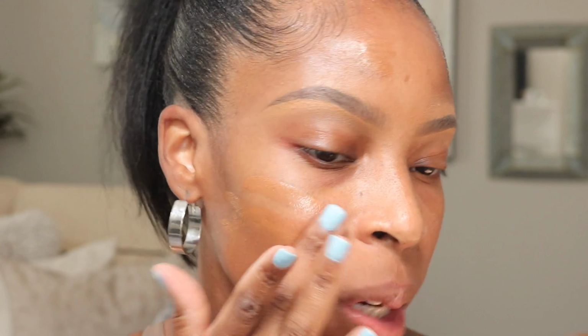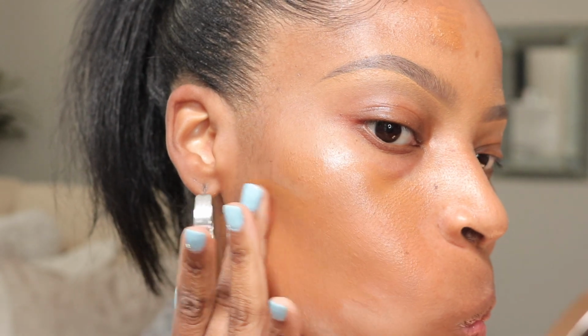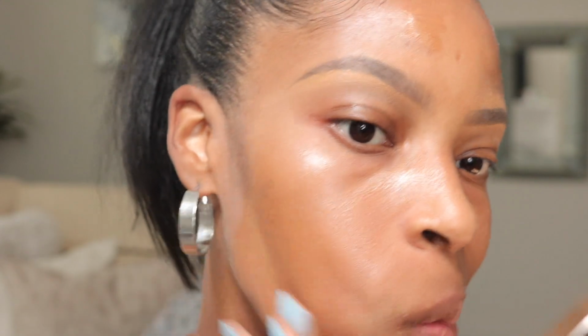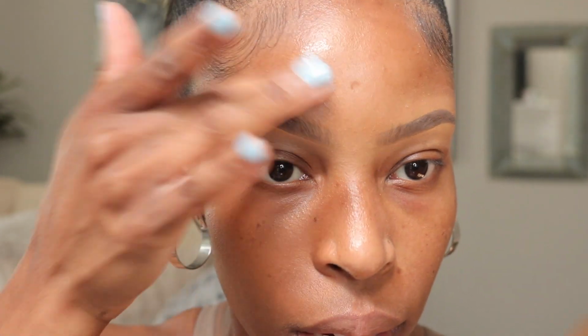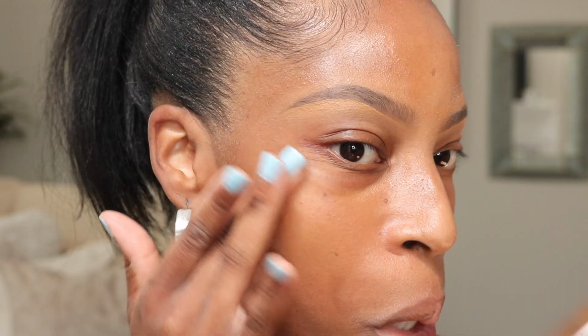I kind of feel like I should have used less of this. Let's see. I feel like this already has a lot of coverage in it. I can definitely see the warmth in this product, so yeah, I see the coverage. It's adding just a warm tint. I see a little bit of a luminous vibe there going on. Definitely luminous. And I feel like at this point, with me trying to spread it out, it's kind of drying down a little bit. The texture is thicker than what I was expecting.